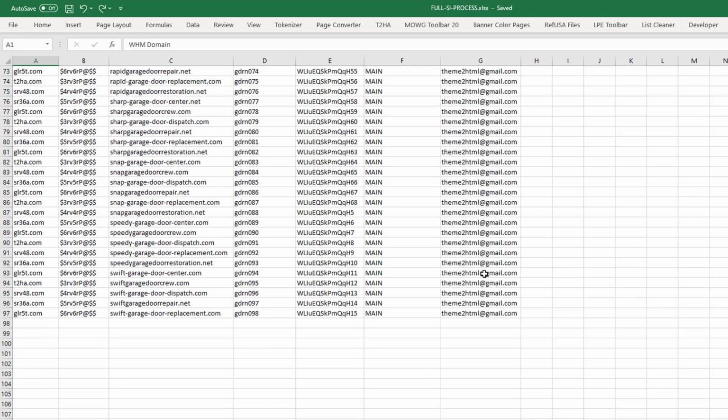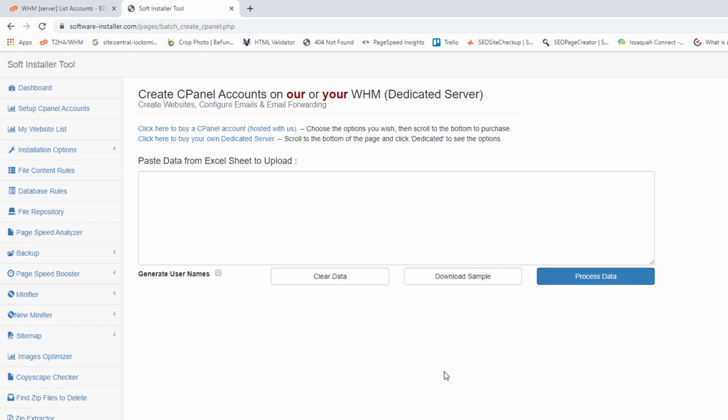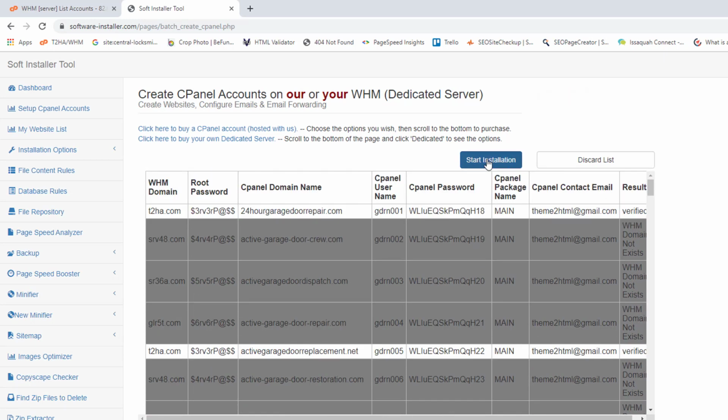Do it like this. I just go from one end to the other and copy it, okay? Very simple. Complete with the header row. And I come back and I just paste it in, right? And I hit process the data. And then it's going to double check it all. And that way I can start the installation.